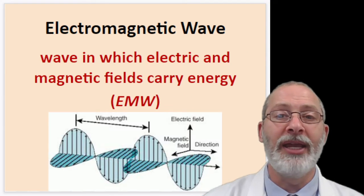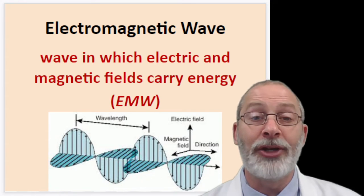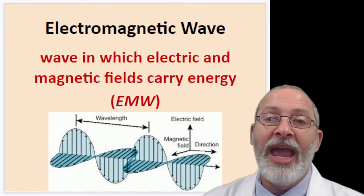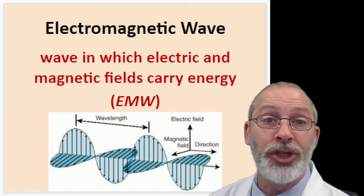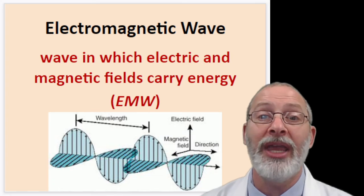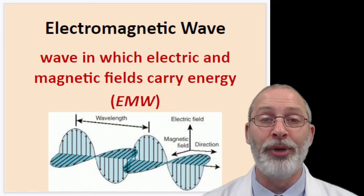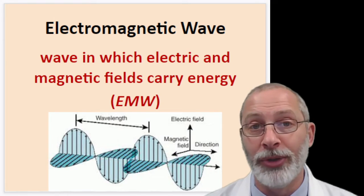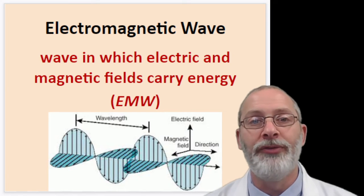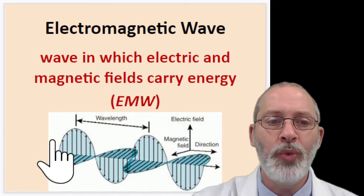Now, let's specifically get into electromagnetic waves. Here's where electromagnetic waves differ from sound waves or water waves. An electromagnetic wave is actually two waves in one. It's a wave in which an electric and magnetic field carry energy. Again, they're abbreviated EMWs: E for electric field, M for magnetic field, and W for wave. So an electromagnetic wave is two waves in one.